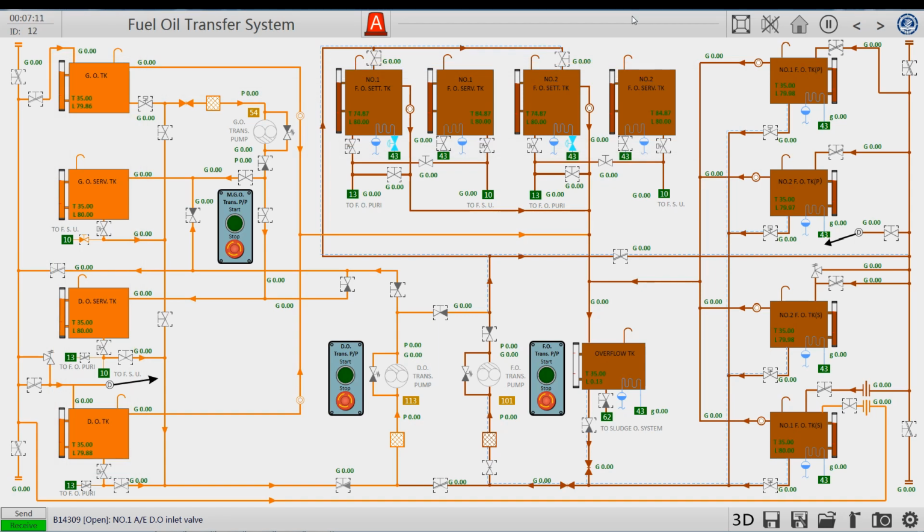Next, we look at the light diesel delivery pipeline of the transfer pump. A filter is generally installed on the suction side of the transfer pump. The suction line on this page is to the left of the filter. The oil tanks connected with the suction line are the light diesel fuel storage tank and light diesel fuel service tank, and the diesel fuel storage tank and diesel fuel service tank.